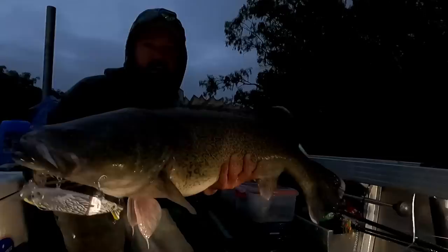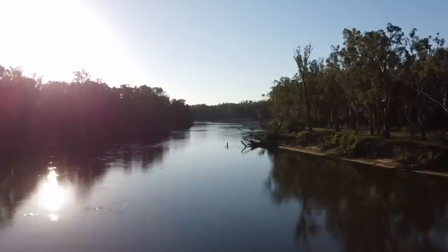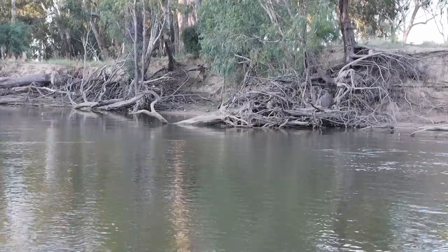Big Murray cod don't come easy. I can't think of another fish that I put as much energy into for just a single opportunity of a big bite. But that's cod fishing. Join me over the next 5 days as I'll be searching along our longest river for our largest freshwater fish, the mighty Murray cod. Let's go.